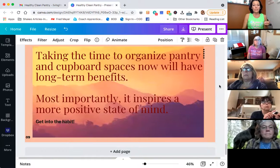Taking time to organize your pantry and your cupboard spaces now will have long-term benefits. Most importantly, it inspires a more positive state of mind. So get into the habit. This is part of that zest for life theme that we've had with our squeeze a day. And I've been doing some purging just around the house. So you might just pick your pantry and do that this weekend or next week.